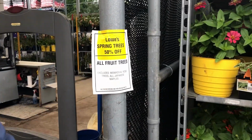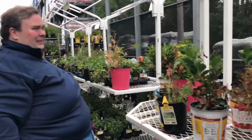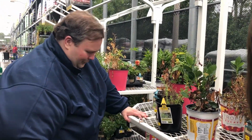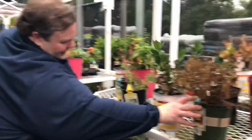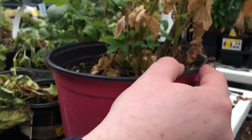50% off all fruit trees. We're in the abandoned plants department. These are the plants that they could not sell, so they marked down. Some of them are recoverable, some are not. This one, it's not coming back. This is $3, marked down from $14.98. Bleeding Heart is all done for the year, okay? It has already bloomed, and now the leaves are gonna die back.